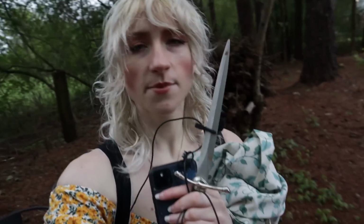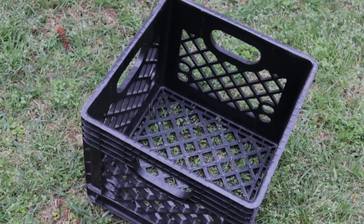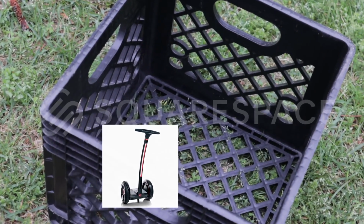Also, I gotta show you guys something. Maybe you can help me figure out what it is. Look at that. What would you guys call that? Almost like a square space.